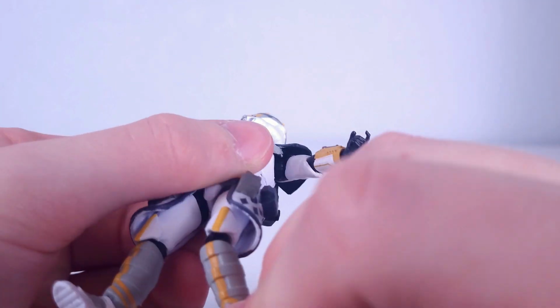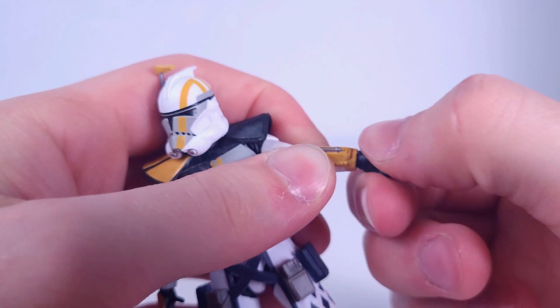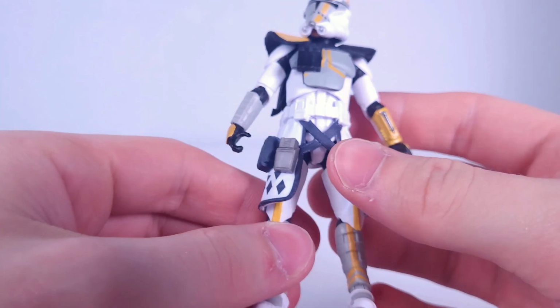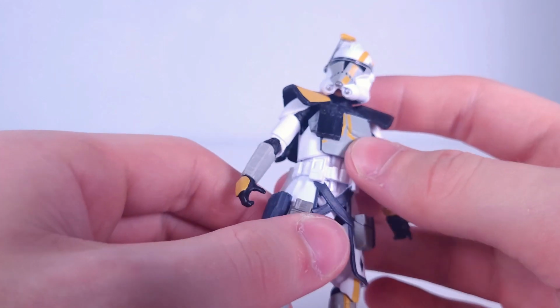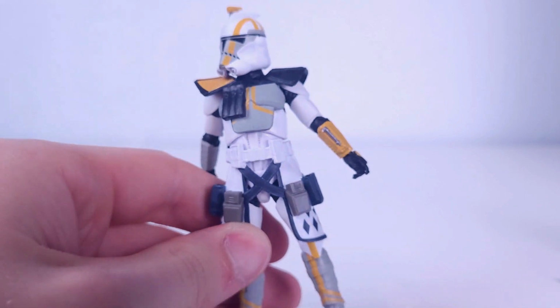You do get ankle rockers, which is really nice, and you also have hinges on the wrists. And so for the most part, I would say you do get decent articulation. You just can't use a lot of it on here. Even with the torso, it's just very restricted.